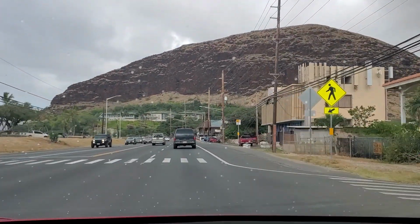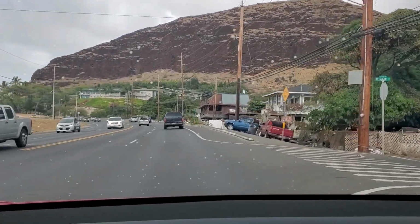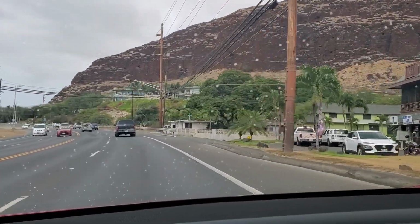Farrington Highway, and I'm going to be turning right to my Ili Ili Street. That is the first entrance.